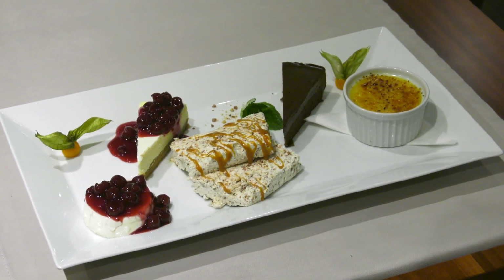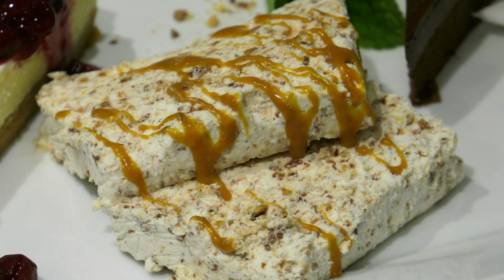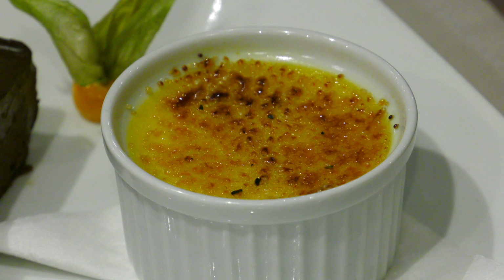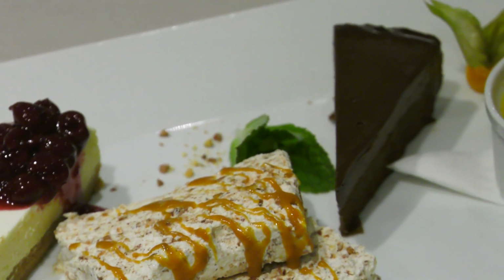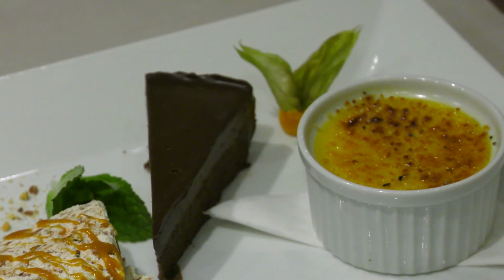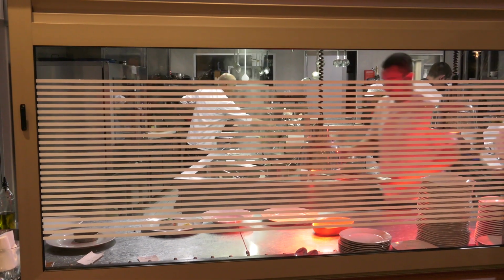For dessert, we were served a wonderful sweet platter consisting of panna cotta with cherry sauce, cheesecake with cherry topping, semifreddo with nuts, chocolate cake with 85% cocoa, and creme brulee with Baileys cream. We were very pleasantly surprised by the very reasonable price, especially considering the ambience and top-quality food and service.